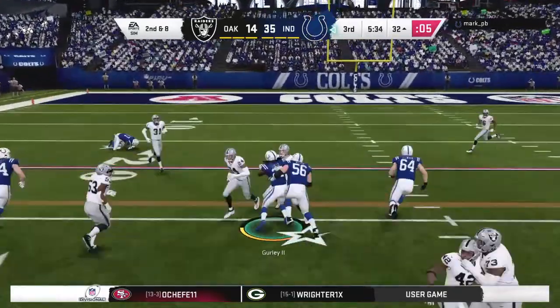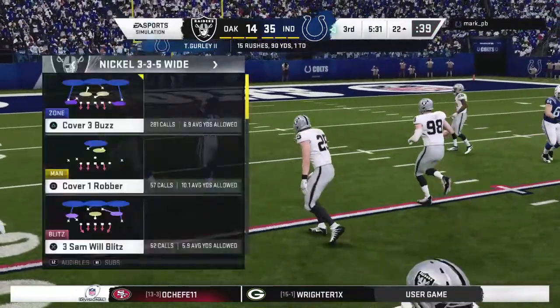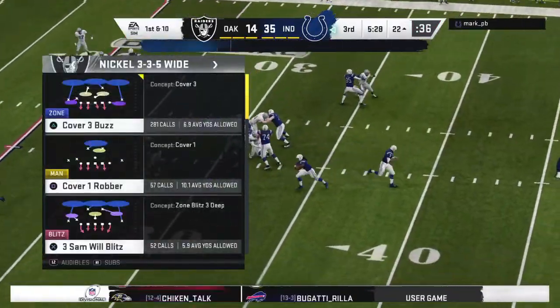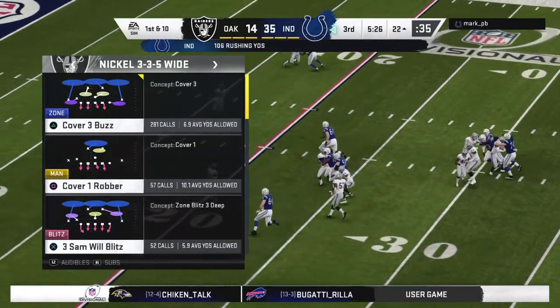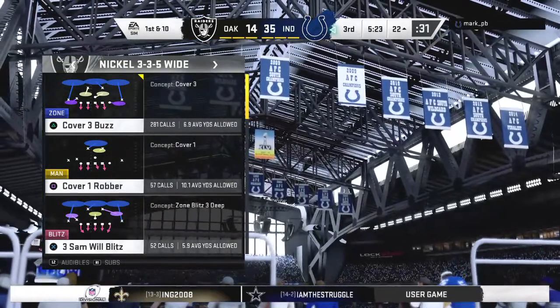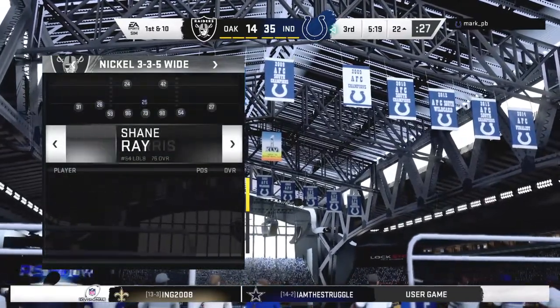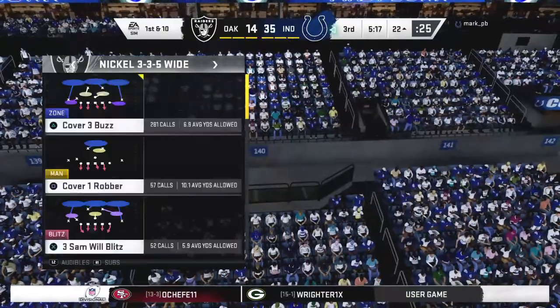Now it's Gurley. And he's got this down almost to the 20 before he's dropped. That's good for an Indianapolis first down on a gain of 10. Now, this is an example of breaking down a defense because on a lot of these runs, he's getting past the point of attack, and guess what he's doing? Forcing the secondary guys to have to make a lot of tackles.